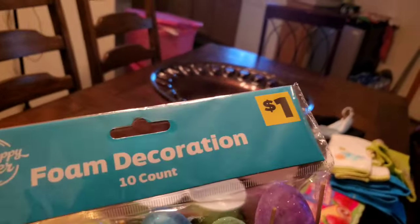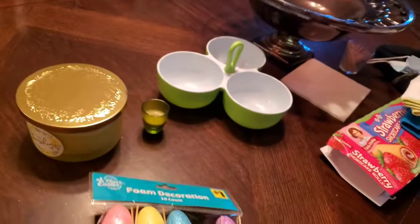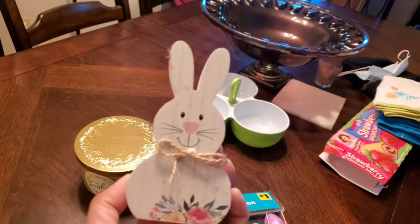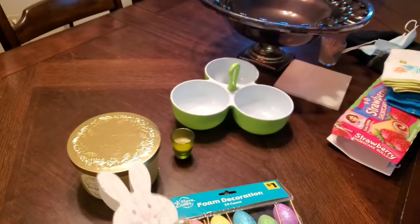Found these cute little foam decorations. They're glittery eggs on picks, so I'm gonna add them to just some flowers that I have in a vase. I think they'll look really cute. I found some little things, just very few. I just found this little bunny. He was $1 at Dollar General.